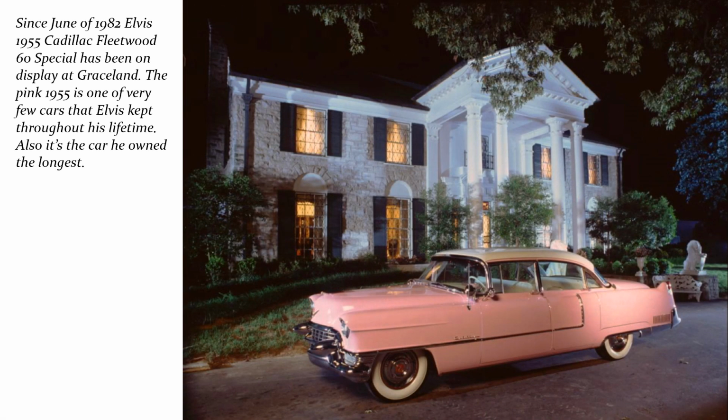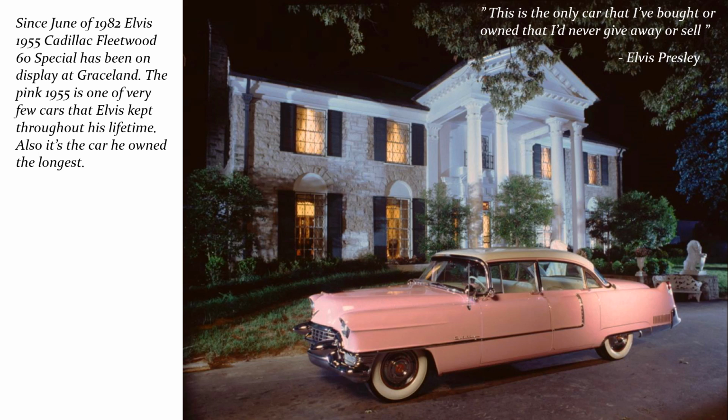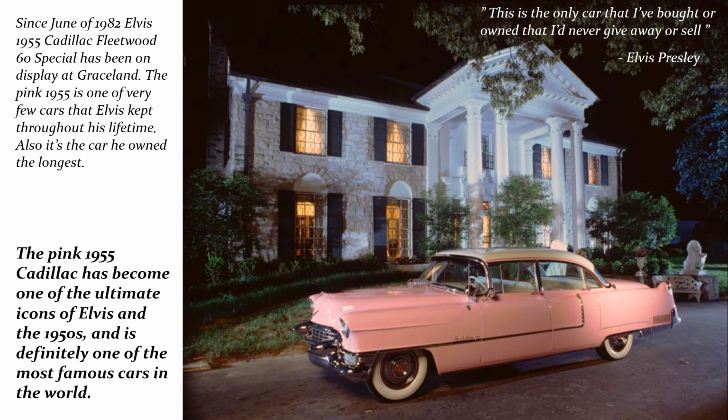Since June of 1982 Elvis' 1955 Cadillac Fleetwood 60 Special has been on display at Graceland. The pink 1955 is one of very few cars that Elvis kept throughout his lifetime. Also it's the car he owned the longest. The pink 1955 Cadillac has become one of the ultimate icons of Elvis and the 1950s, and is definitely one of the most famous cars in the world. If you want to see Elvis' old Fleetwood, go visit Presley Motors at Graceland in Memphis, Tennessee.